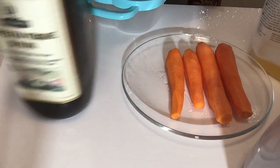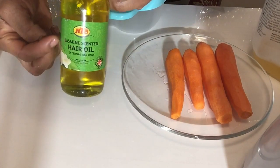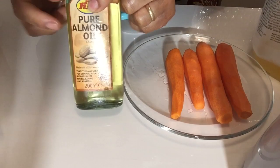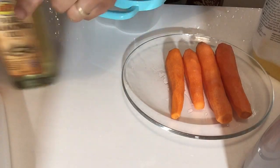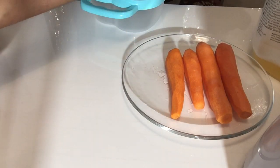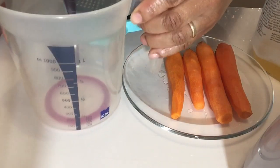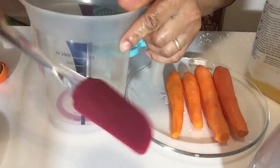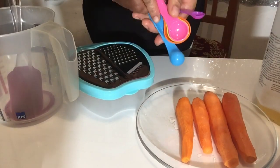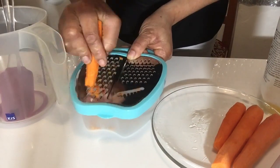Extra virgin olive oil, jasmine scented oil, pure almond oil, peppermint essential oil for cleansing the scalp and to treat dandruff, and rose essential oil for the scent. We'll be needing a spatula, a collecting jar, measuring spoons, grater, and the bottle.